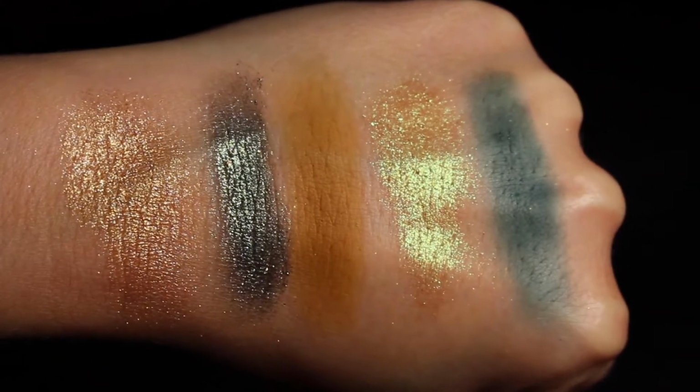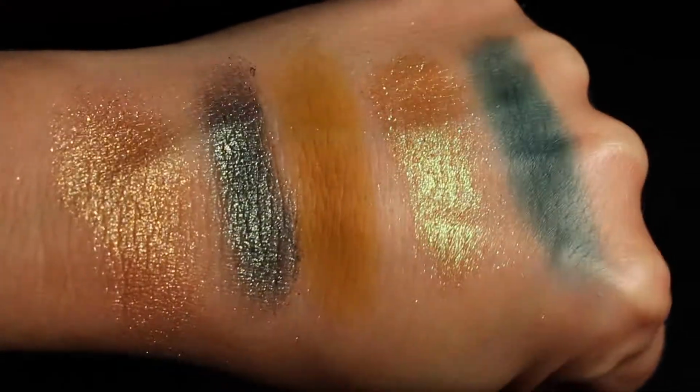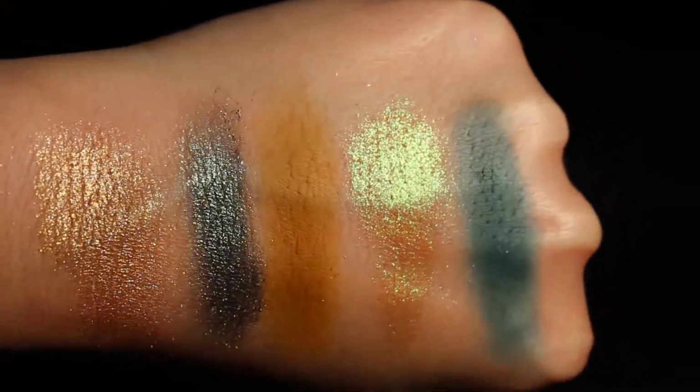Next is a dupe palette for a palette that was recently discontinued. This is the Alter Ego Goddess palette. This is a dupe for the Natasha Denona Gold palette. I wanted the gold palette so badly, but I saw reviews of this and people talked really positively about the formula. And I have to say, I do really agree with that. I'm not saying that this formula is comparable to Natasha Denona's formula, but if you missed out on the gold palette, this is a really good alternative.